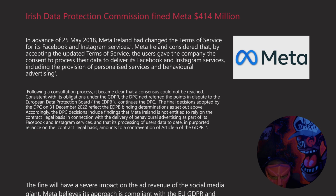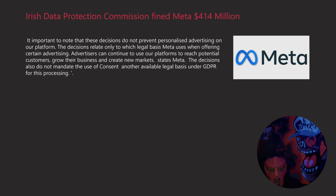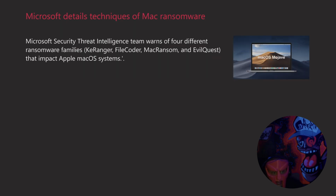So, whatever. The impact on revenue and the social media giant is whatever. Is that really going to affect Meta? I don't think so. It is important to note that these decisions do not prevent personalized advertising on the platform. The decisions relate only to which legal basis Meta uses when offering certain advertising. Advertisers can continue to use their platform to reach potential customers, grow their business, and create new markets, states Meta. The decisions also do not mandate the use of consent. Another available legal basis under GDPR for this processing. I'm not really sure what that says, but whatever.